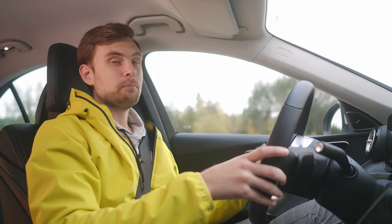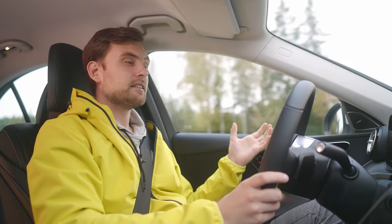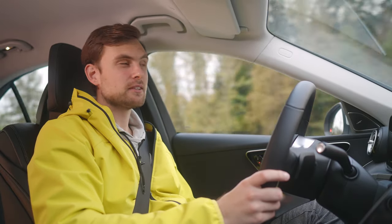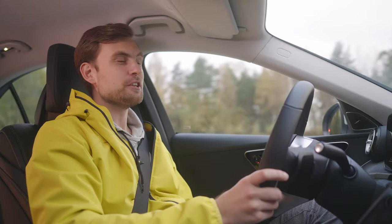The Mercedes is a compelling argument, and the new C-Class is a heavy hitter in the compact segment. And that's my final thought for the new Mercedes C-Class.